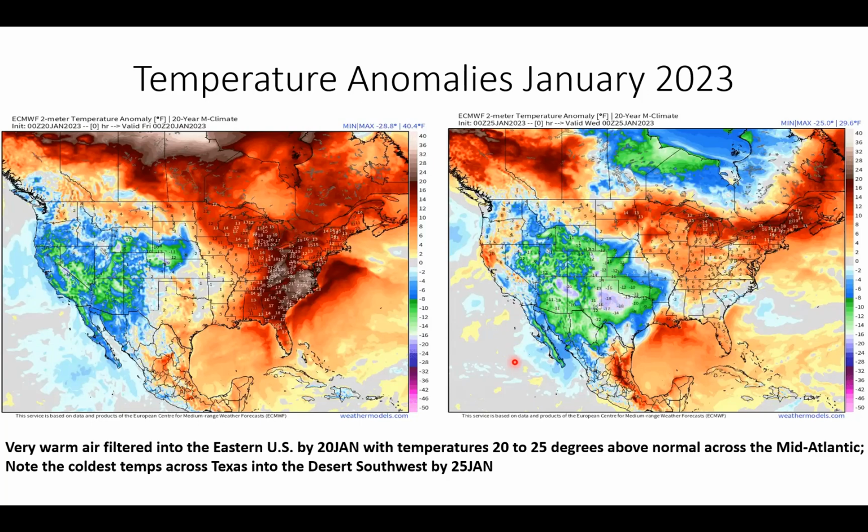This is the 25th of January, temperature anomalies on the right. So 15 to 20 degrees Fahrenheit below normal into northern Texas on the 25th of January. And then the general colder than normal temperatures are across northern Mexico, New Mexico, Arizona, Nevada, Utah, Colorado, up to Wyoming. Look across New England here. 25 January, you're going, where in the world is winter when you see temperatures 15 to 20 degrees Fahrenheit above normal from Maine to New York State, and even across portions of the UP of Michigan and northern Minnesota.